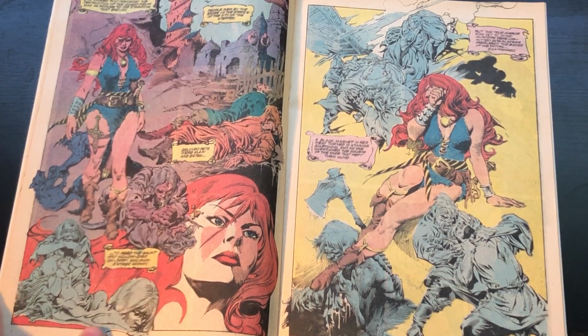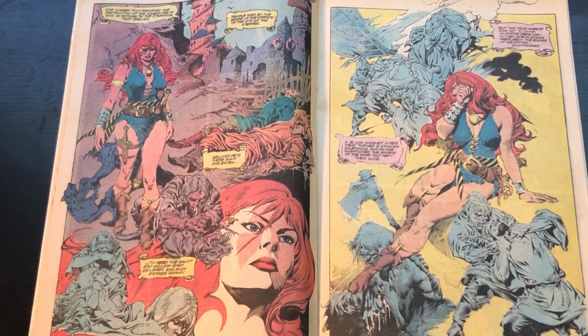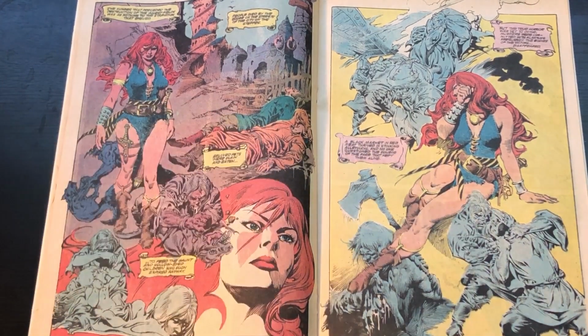But I love it. And yeah, I also think it's a cool outfit. It's still pretty scanty, if that's what you're into. But it makes a little more sense than the chainmail bikini, because that just doesn't make any sense. It's just an iconic look, and who can argue with that?